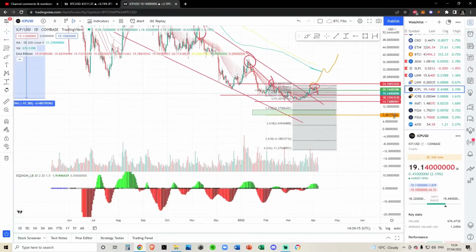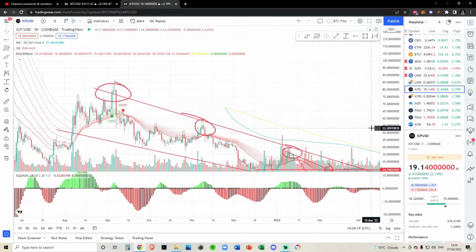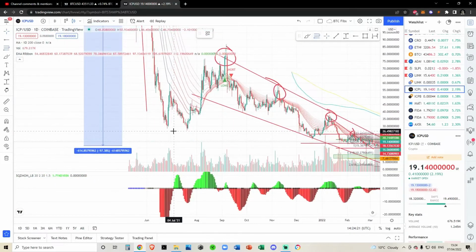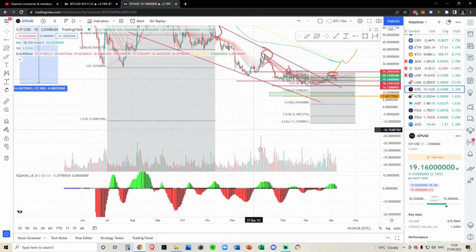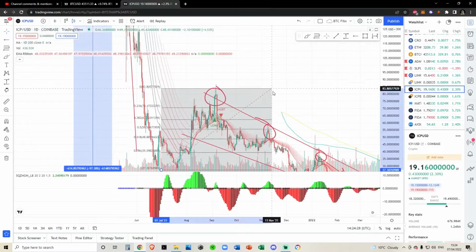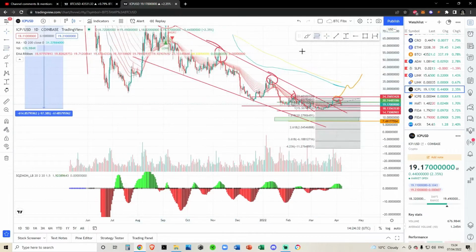Now, I don't know why I have this orange line down here. Let me try and find, maybe I drew the macro trend before. I must have removed one of my fibs. No, it's not from here. I imagine it's not to the candle body close. Was it this large impulse?